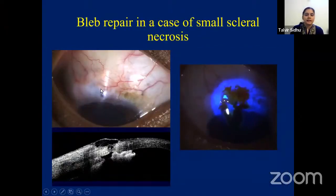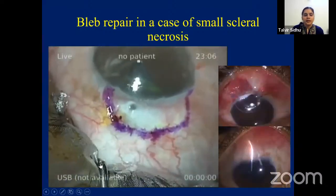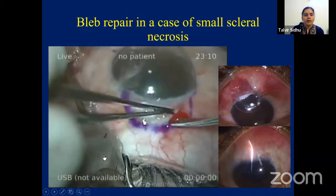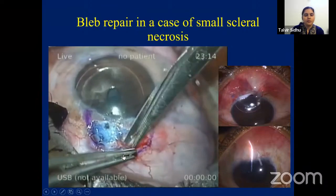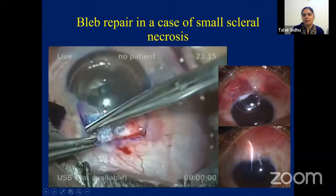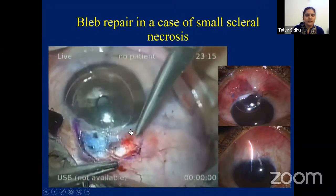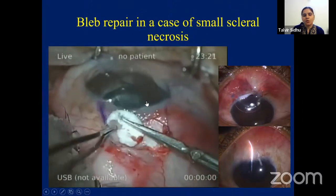Sometimes there is scleral thinning present along with a profuse leak from the bleb. This was a patient who had a very small area of scleral thinning. Here we separated the conjunctiva over the bleb area and used ologen as a scaffold. We did not use a scleral patch graft over this thin area. We just put the ologen graft over this thin area, sutured it, and advanced the conjunctiva over the ologen.